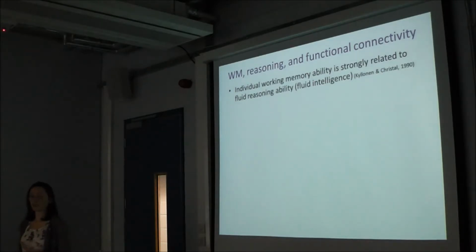Well, why is it interesting? The reason it's interesting is because we can look at traits like what we call reasoning ability. We can give people complex tasks and then look at resting state activity and see how this relates to their performance on, say, tests of fluid intelligence, to see whether the network properties of their brain are related to their level of reasoning ability or fluid intelligence.